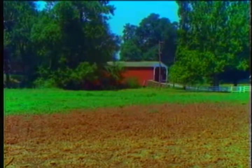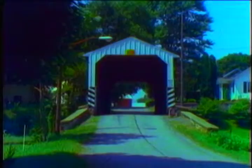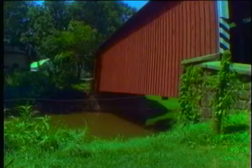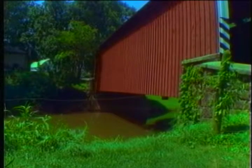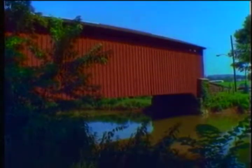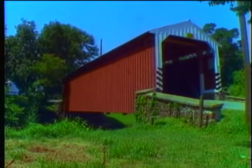The first covered bridge on the northern part of the Calico Creek is Booker's Mill Bridge near Reamstown. Originally constructed in 1891, it has been rebuilt several times due to damage by floodwaters of the Calico. Only 60 feet long, it is one of the shortest covered bridges still being used in the area.